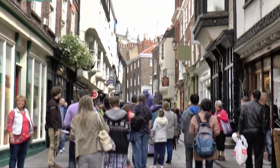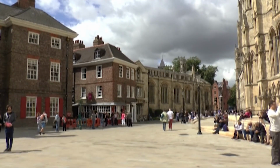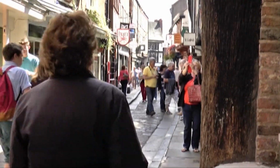Now it is the tourists who invade, interested in seeing a city where to wander the streets is to take a step back in time, and where the turbulent history of the past is all around, reflected in the ancient buildings and narrow streets.